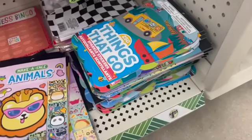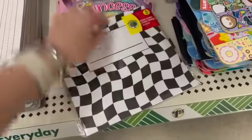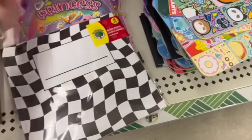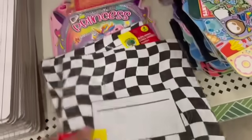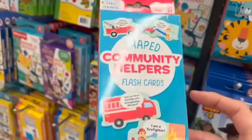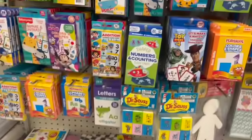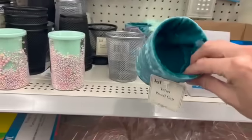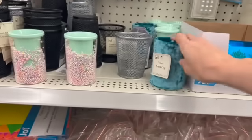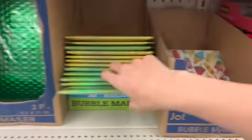Oh my gosh, I've not seen these at home. Wait, what's this? What? They're notebooks. Okay, I've never seen these before. And they're shaped cards. I also have them in that one. What? Wait, a velvet cup holder? Wow. So cute. They still have these. Love those.